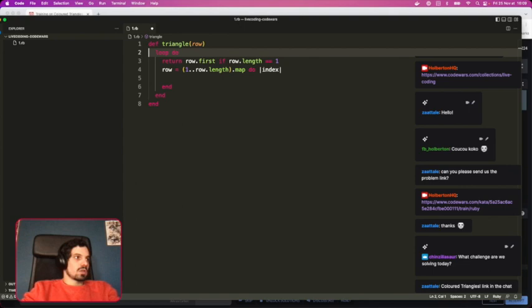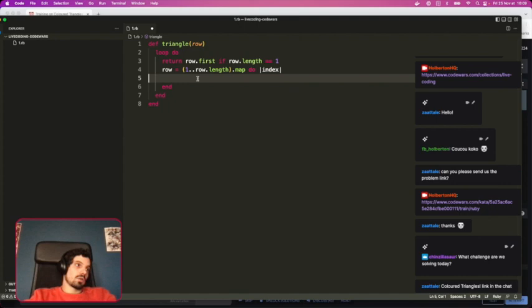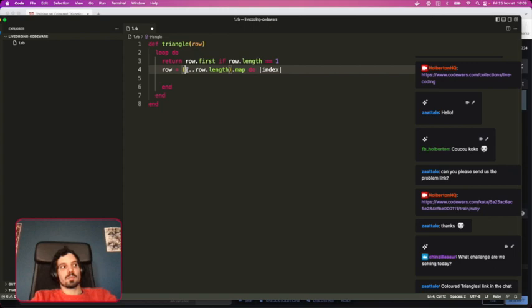So basically, this is just an infinite loop. We will return when the row is empty, which is the last color we have, and until then, we'll be repeating this. So basically, we will be stripping one color each time from the line.